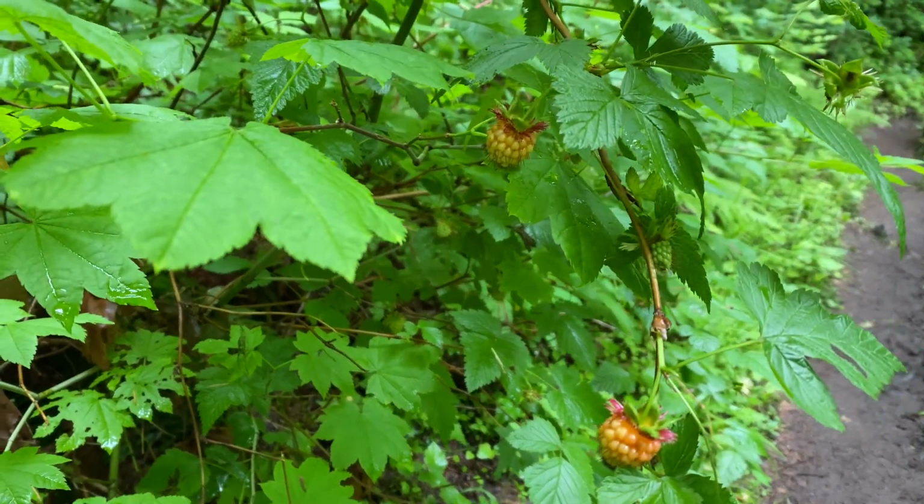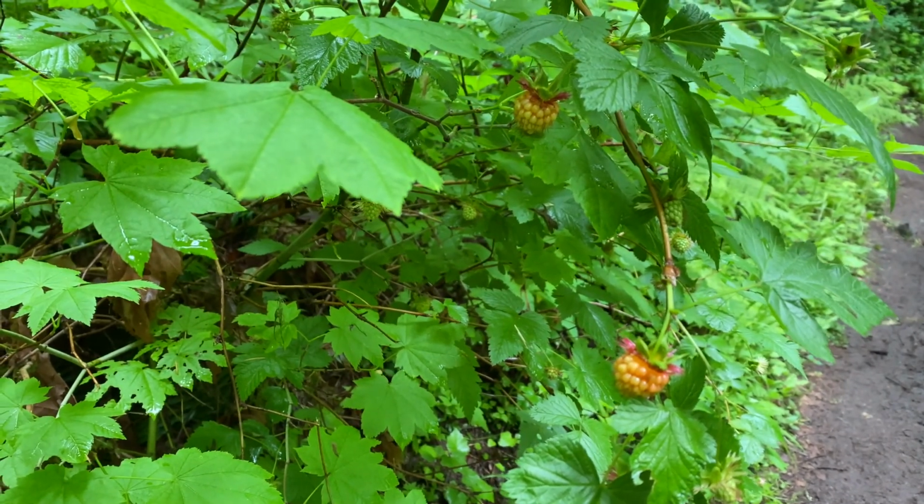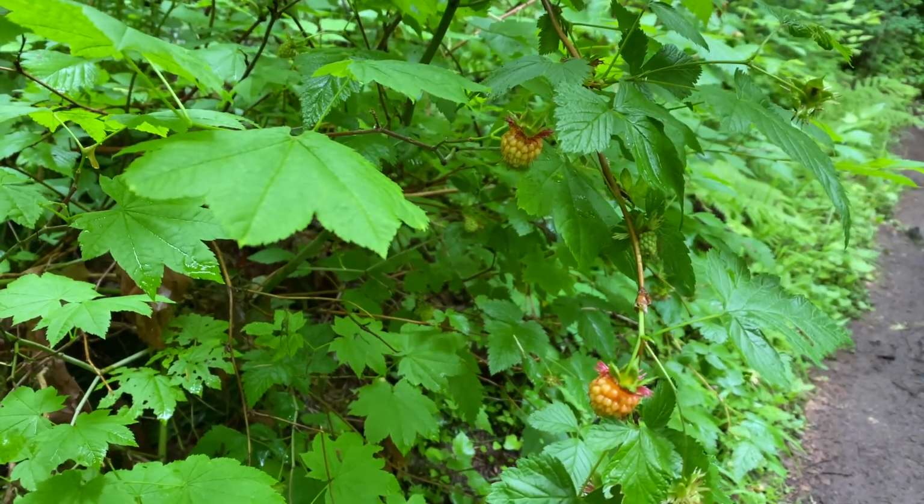The salmonberries are starting to come on. They won't be ripe for another month at least. You can see they're already starting to come out.